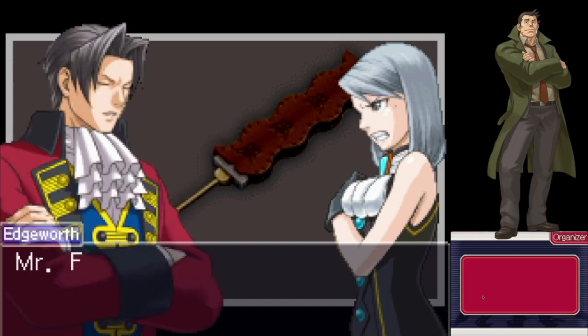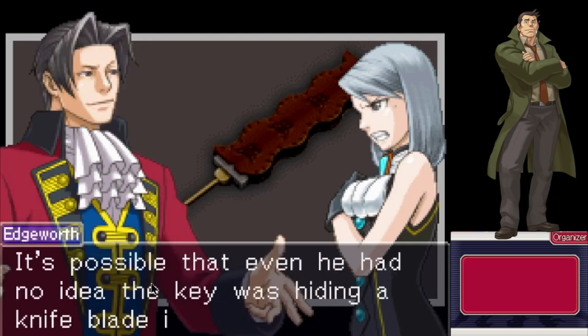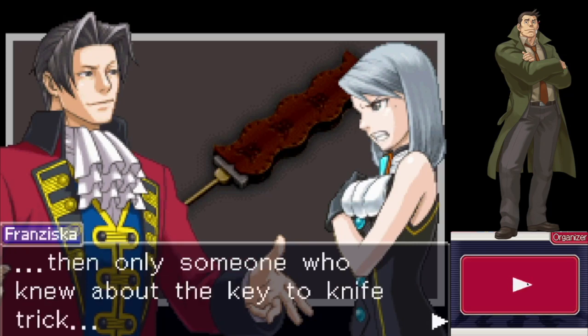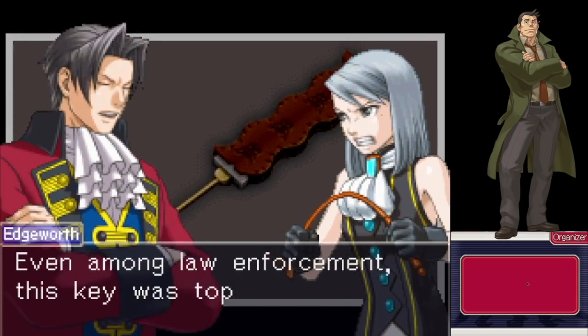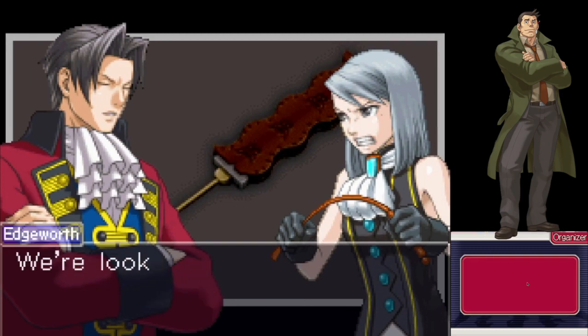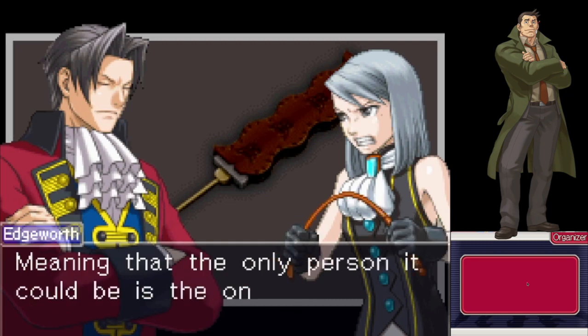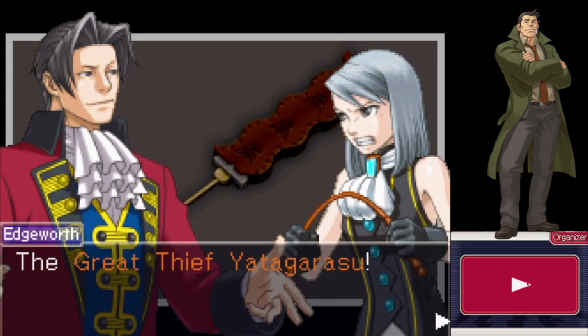Frankly, I'm shocked. Mr. Faraday only mentioned the key aspect of this piece of evidence in his organizer. It's possible that even he had no idea the key was hiding a knife blade inside. But if that's true, then only someone who knew about the key to the knife trick could have killed Mr. Faraday. Even among law enforcement, this key was top secret. We're looking for someone who knew even more about the key than Mr. Faraday, meaning that the only person could be the one who sent the key in the first place. The great thief Yatagarasu.